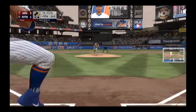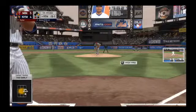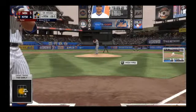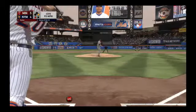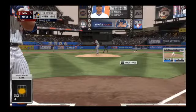He comes set. Here's the 0-0 pitch. Oh, missed that one by a mile. It's 0-1. From the stretch. Chased a low ball there, and he's quickly down in the count. 0-2.